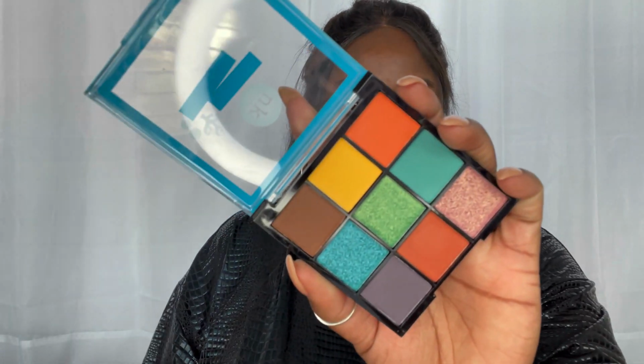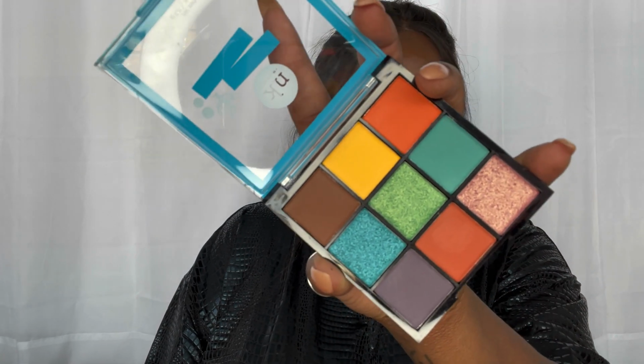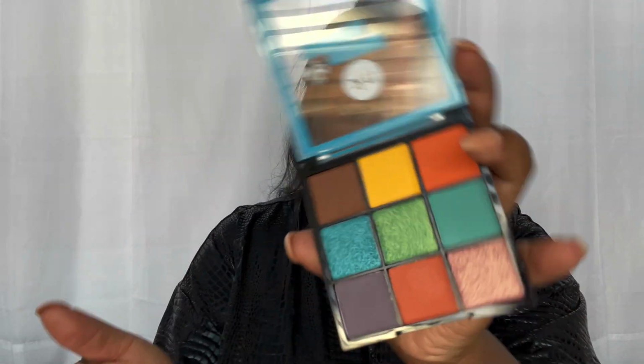Okay, for the soft glam look, I'm a little excited. I'm actually going to try using this Under the Sea palette. Look at that. That is so pretty, and it's called Under the Sea for obvious reasons. I think we're gonna play in this today, a little soft glam. Primer's on my face, so we're gonna start with brows, and then go right into the eye makeup before we do foundation and stuff.